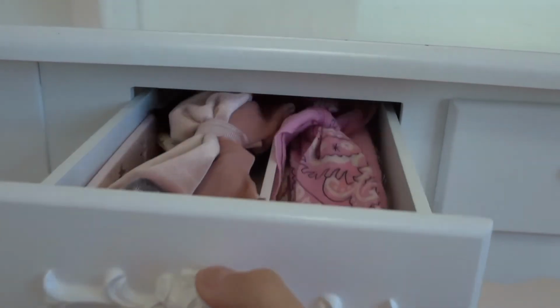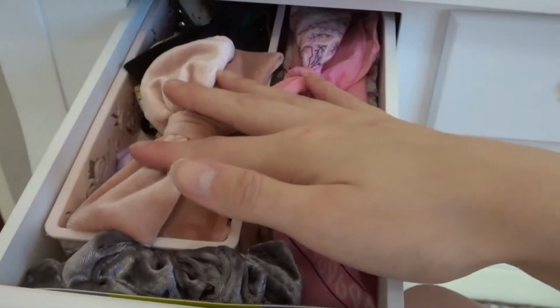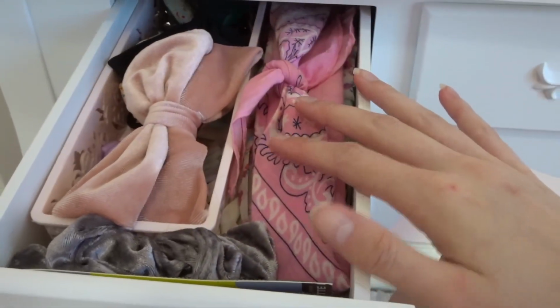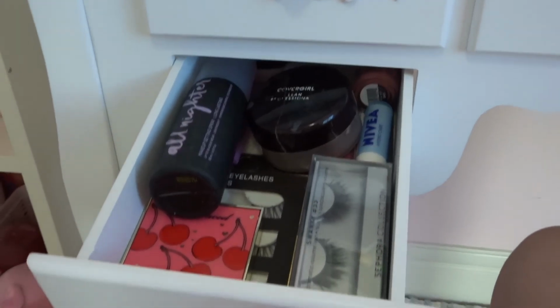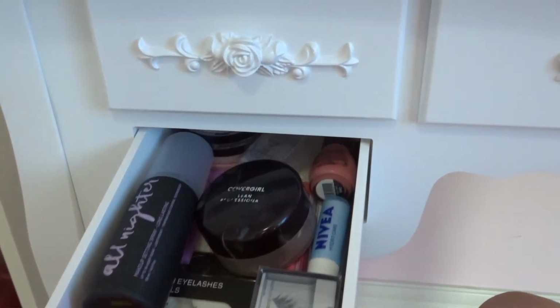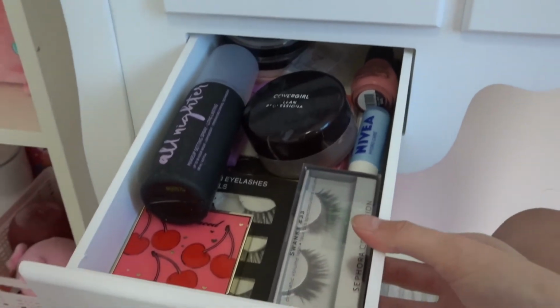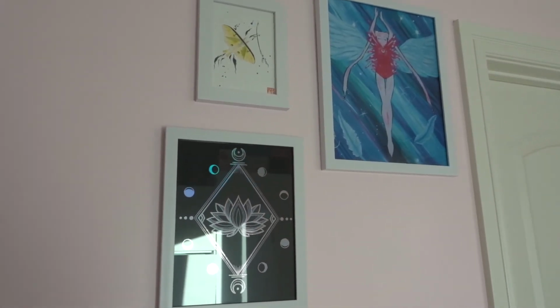This side on the top is all hair stuff, so all my bows and clips and bandanas and stuff. This bottom one is just kind of miscellaneous stuff. It's got all my lashes for cosplay, some extra blushes, extra powders and stuff that I don't use on a daily basis. Got some pretty cool framed art prints up above the vanity as well.